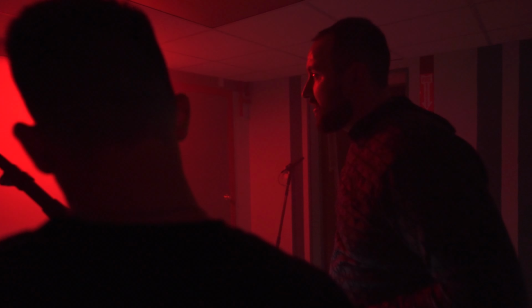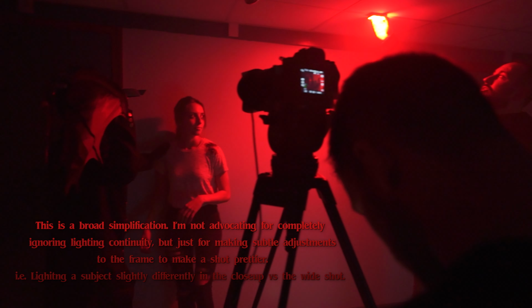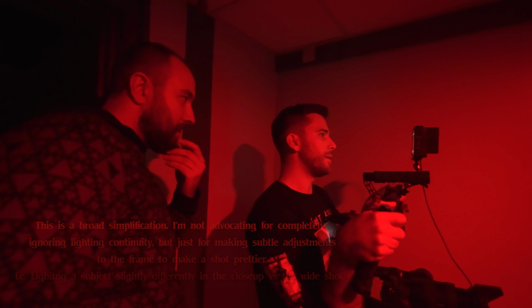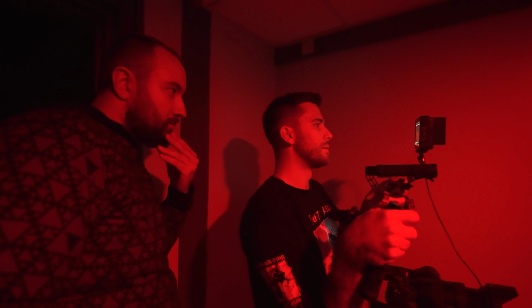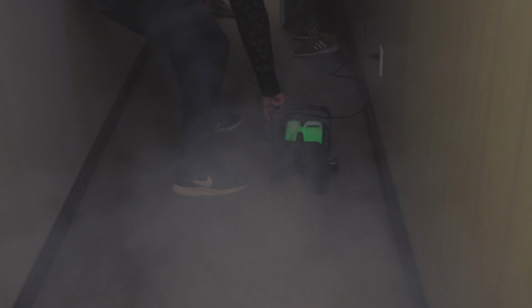And here's the thing. I don't really care about lighting continuity. A better looking shot is better than one that matches. Put the lights wherever you need to create the most dramatic image possible, because the audience will probably not notice and probably won't care. So just create the best image you can. Don't worry about continuity.